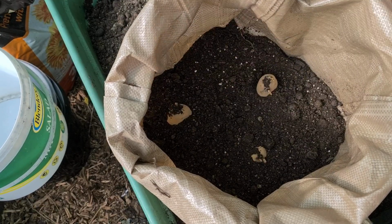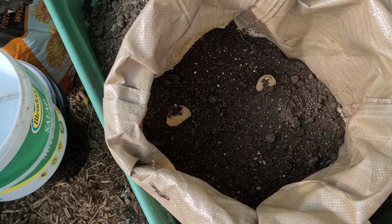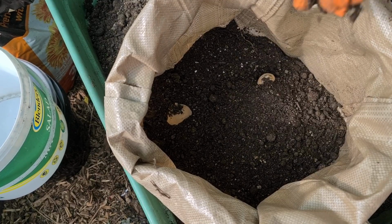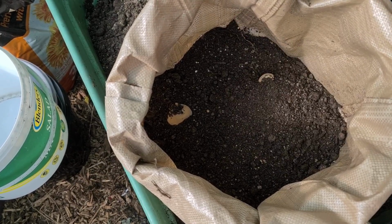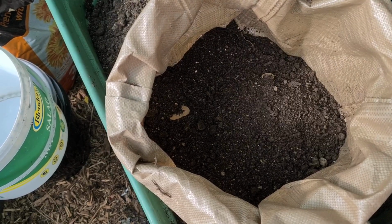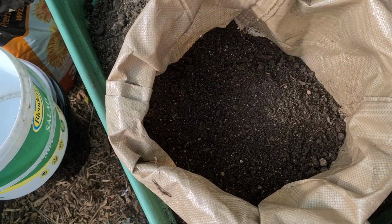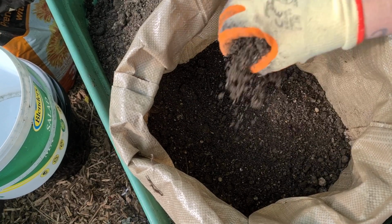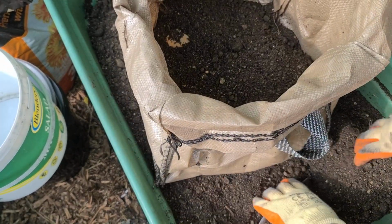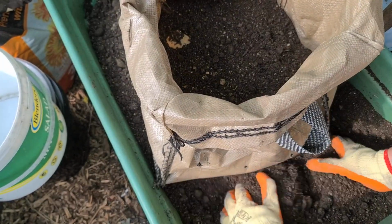Of course, when you're growing in bags, you're using a lot more soil. So I'll actually be putting about 6 seed potatoes in here, whereas usually in a normal 35 litre bucket or something, you'd put probably 3. But because these are big bags, I will put 6 seed potatoes in each one.